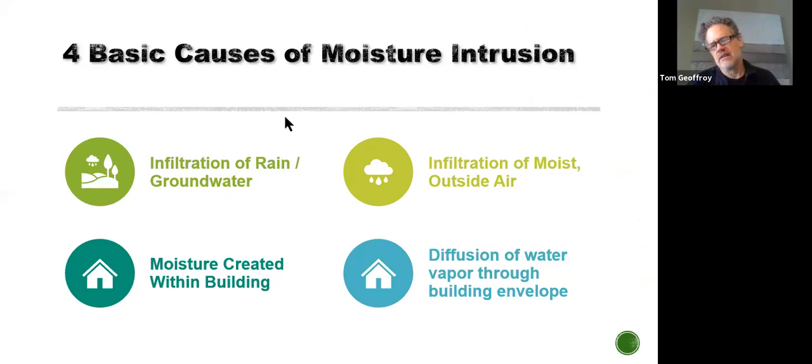So there are 4 basic causes: rain and groundwater, outside air that infiltrates based on vapor pressure differentials from the outside to the inside, where it kind of forces moisture through your house. Moisture that's created within a building, both in vapor and liquid form. And then how that vapor diffuses through the building envelope from the inside out.